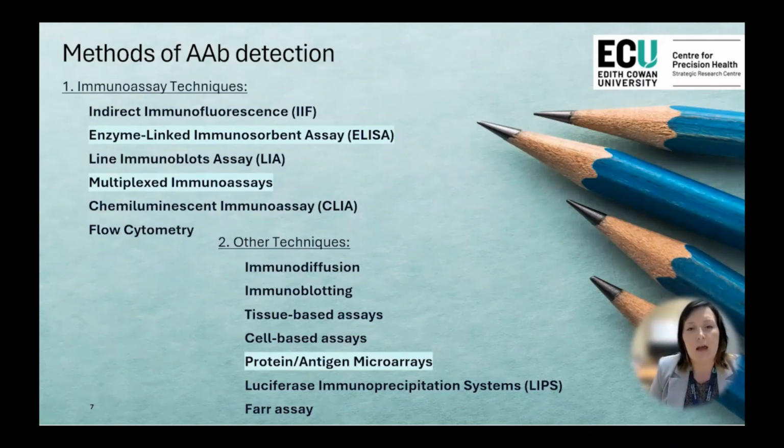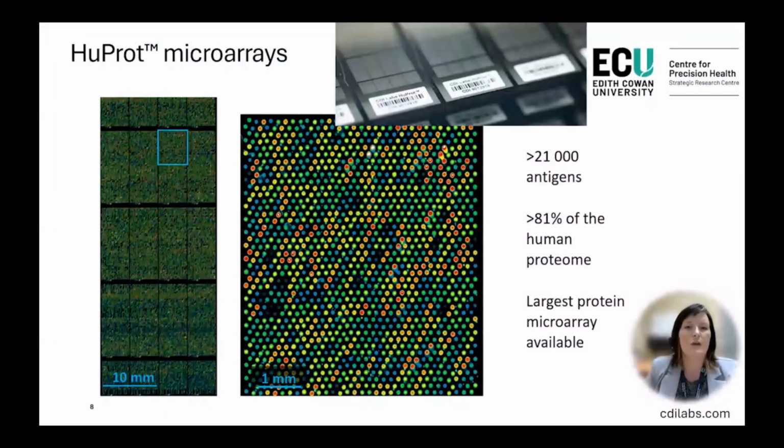There are many different suppliers and types of protein microarrays available, and they all have different lists of antigens for different reasons. But the main protein microarray that I have used and I'm still using, and would therefore suggest for your discovery, is called the human proteome microarray. Also known as the HuProt microarray, this array is available from CDI Labs, our host today. It is the largest protein microarray in the world and has been really well cited in the research literature.